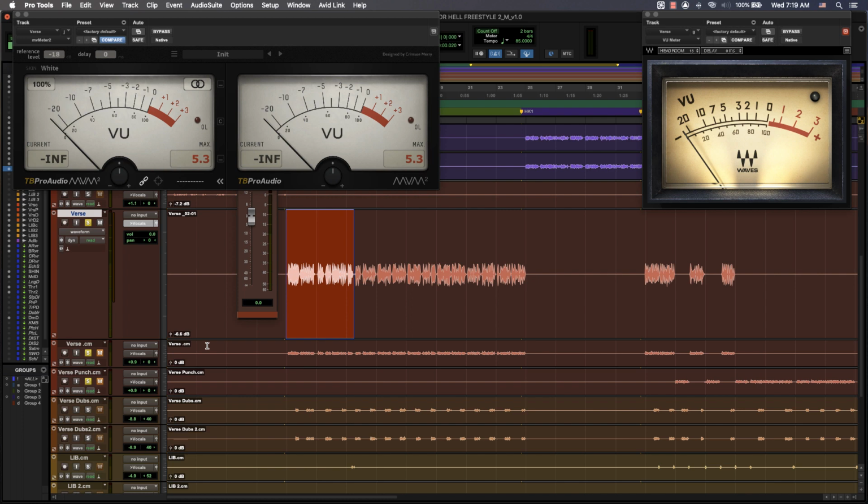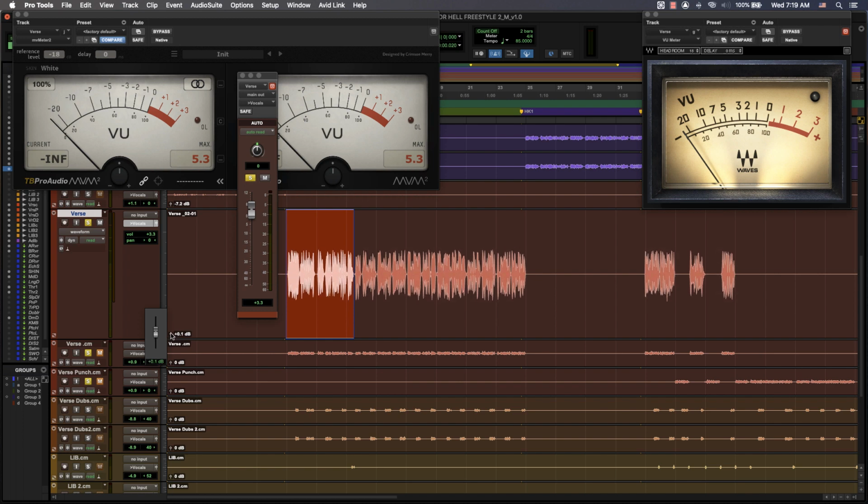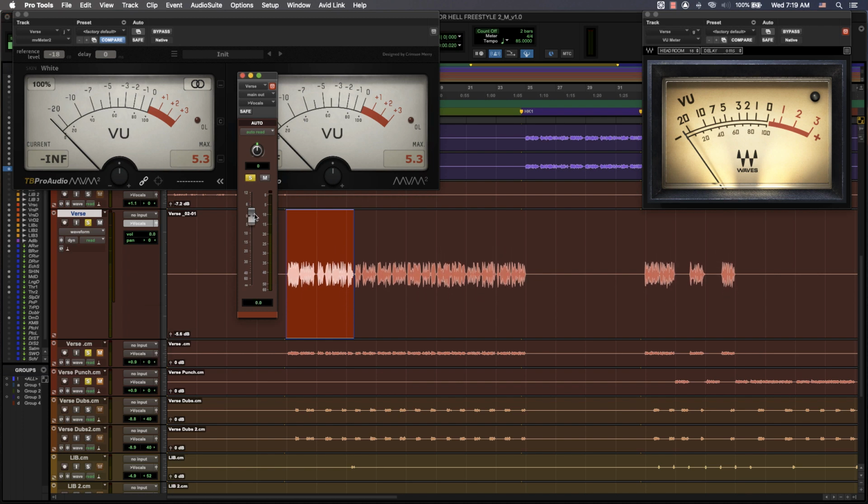So artists, remember, we can turn your vocals up if you want it louder. You can turn your vocals up with processing. You can turn your vocals up with the fader here. You can turn your vocals up with the clip gain here. But you cannot remove distortion. Once it's distorted, it's distorted.